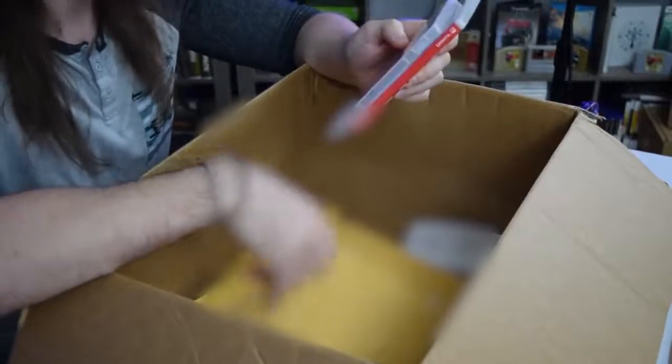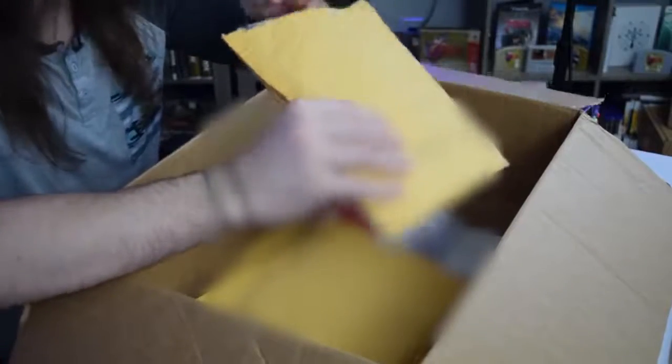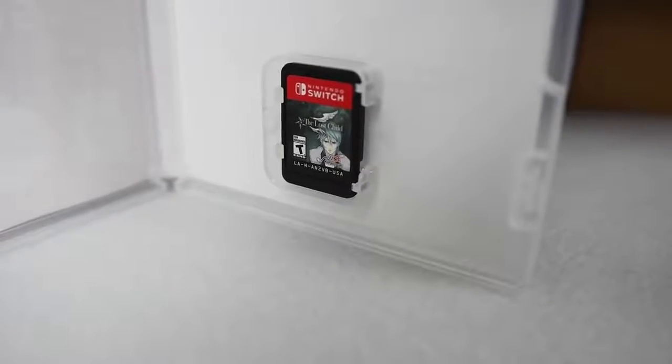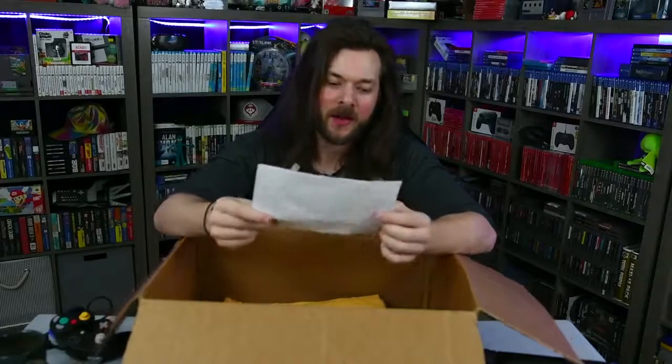I'm not realizing these all have my address on them, so I'm gonna have to blur out most of this box, which is just great. Oh, there's another one in here, and it's also got no case. Lost Child. An RPG I was really looking forward to. That's 2 for 3. This is not going well. This is not going well. It's devastating.